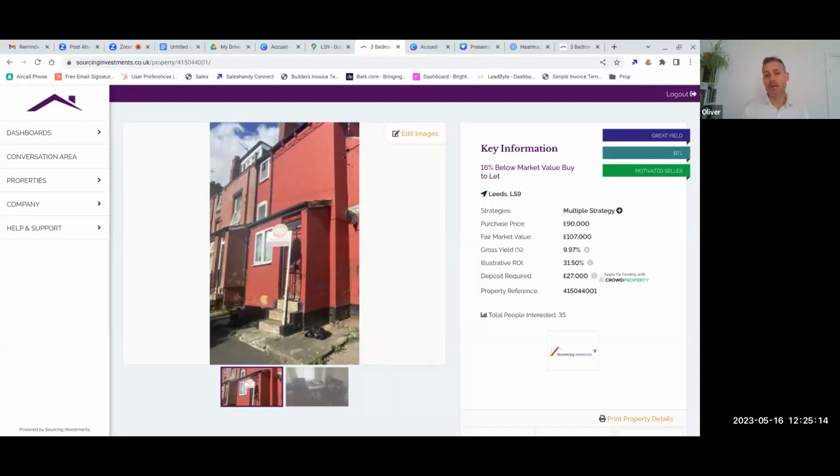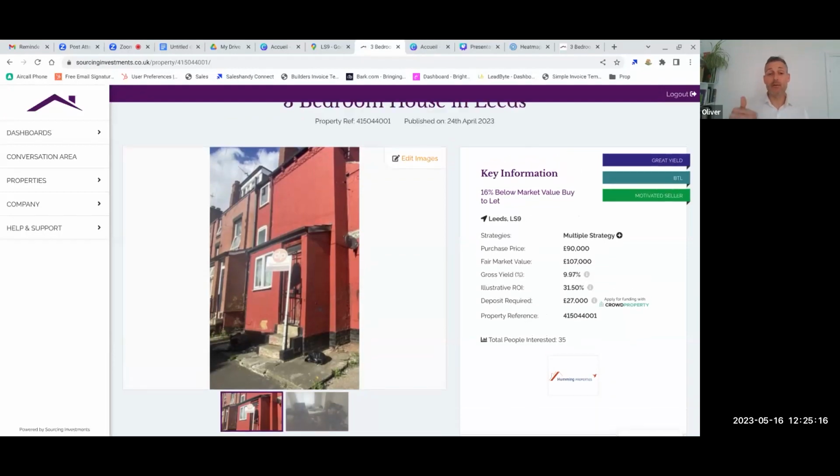We also do properties where we can let them out for you or with you, because we work very closely with letting agents as well, and they are local to those properties. Okay, we've already sold 4 properties in that same area. Okay, so they are mortgageable.